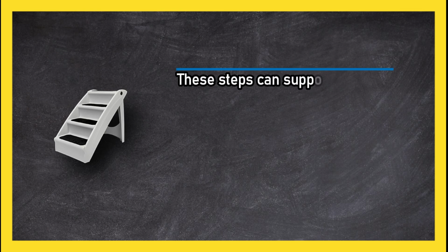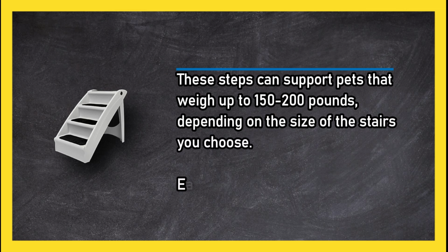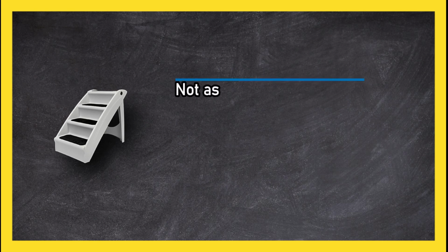These steps can support pets that weigh up to 150 to 200 pounds, depending on the size of the stairs you choose. Easy to use anytime, anywhere. Not as stable as other models.